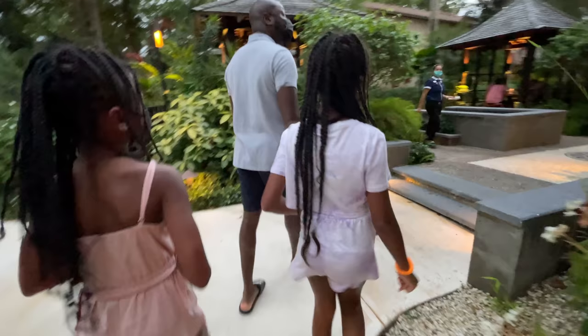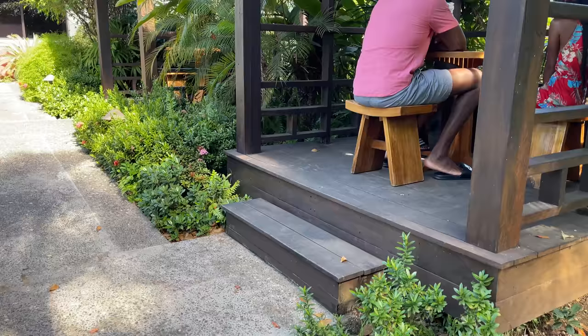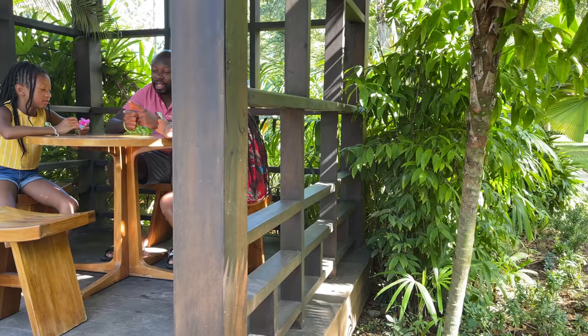That evening, we had dinner at Soy, the sushi restaurant, and currently this restaurant is not taking reservations. One thing I definitely recommend though, if you want to make the most of your experience, is to get there right at 5:30 p.m. when the restaurant opens for dinner. That way you'll be able to snag a table in this gorgeous outdoor dining area.